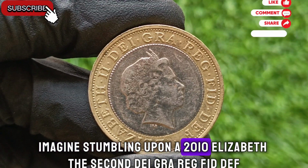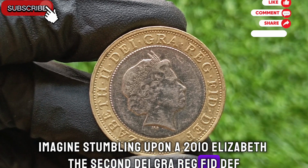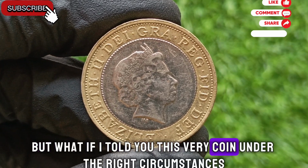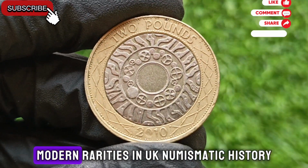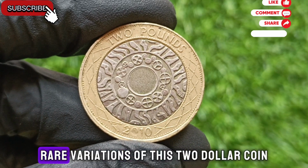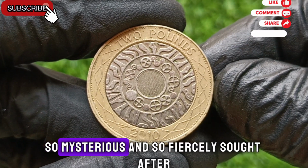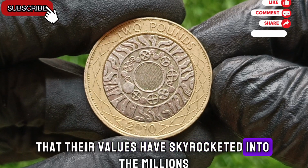Imagine stumbling upon a 2010 Elizabeth II Dei gra reg fid def 2 pounds coin and brushing it off as nothing more than common change. But what if I told you this very coin, under the right circumstances, could be one of the most valuable modern rarities in UK numismatic history? Yes, certain rare variations of this 2 coin have become legendary among collectors, and a specific few are now so rare, so mysterious, and so fiercely sought after, that their values have skyrocketed into the millions.